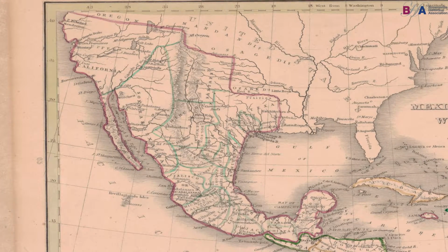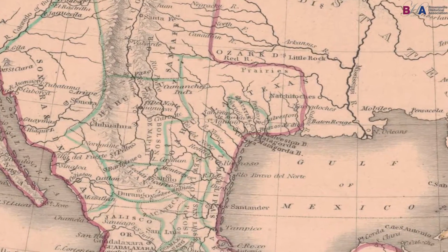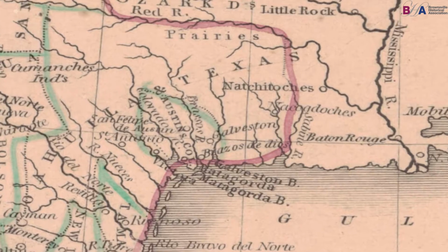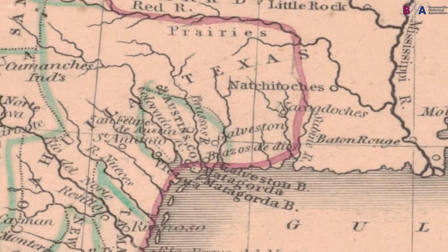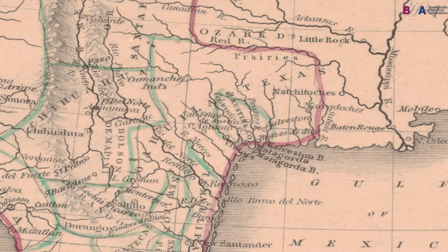Texas was sparsely populated, so Mexico encouraged Americans to establish colonies like the Austin colony, shown on the map, led at the time by Stephen F. Austin. The requirement was that the colonists become good Mexican citizens and convert to Catholicism. Well, what could go wrong with that?